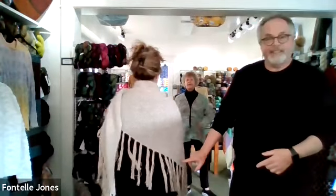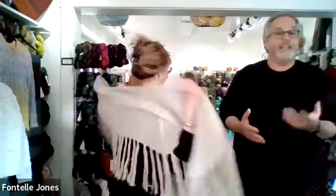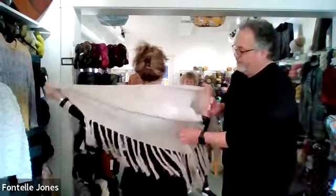And you can see it on Carrie. So that's the seam that gets put together on the outside. If you're a fringe person, you're going to sit and play with the fringe all day. And if you're not, it doesn't have to have the fringe.